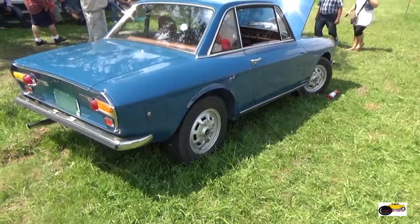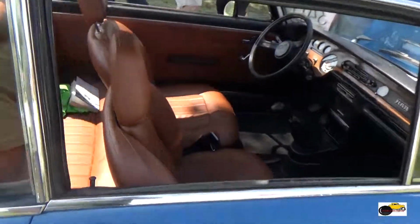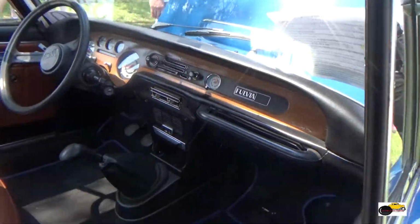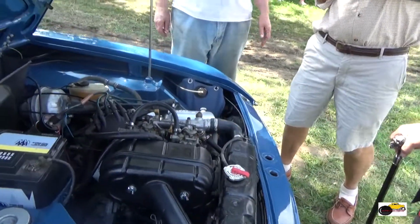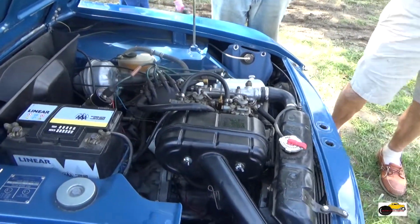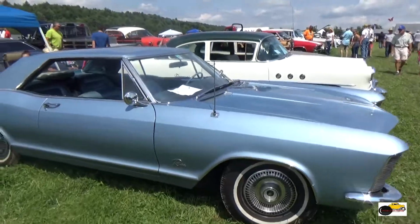Now we're looking at a '74 to '76 Lancia Fulvia. These cars were used for rallying back in the mid-70s, and it was a fantastic little coupe that the owner brought here. Really, really nice. I love the color combo. Love the shape of the body. Just a fantastic looking car. 3V, double overhead cam, double two barrel carbs, offset radiator. '74. Wow.